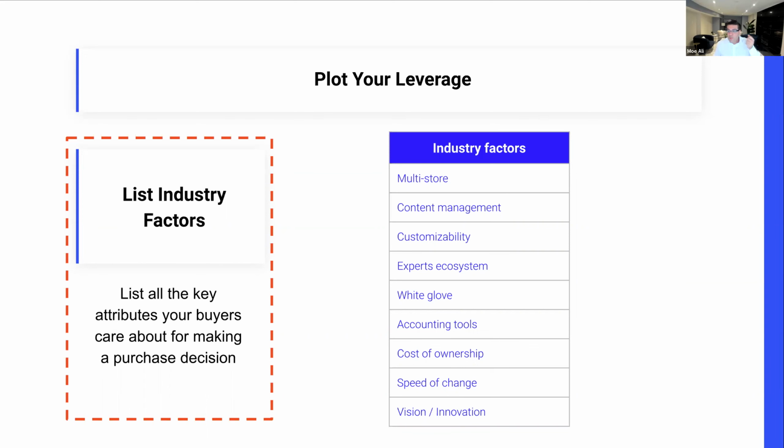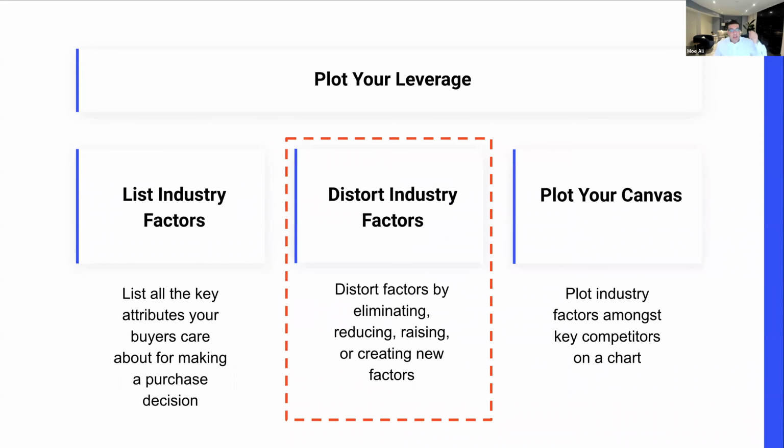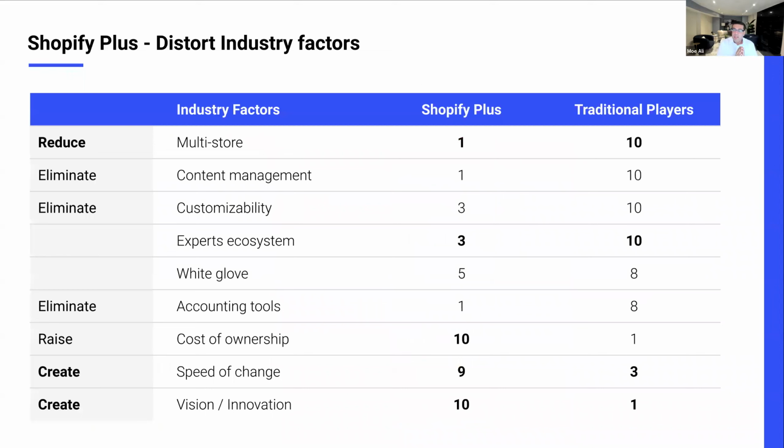So again, what were the trade-offs that Shopify made? Here are all the features that people care about when launching an enterprise store: customization, content management, being multi-store. And what did Shopify do? They said, forget all of this. We're going to launch with very few features. Their cost of ownership is going to be very low. We're going to get people to buy into our vision. Our enterprise customers think that they need this customization.